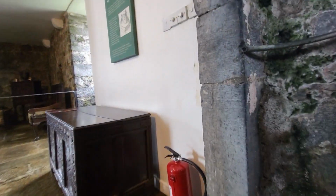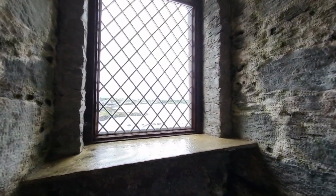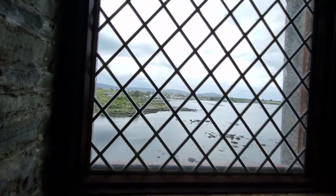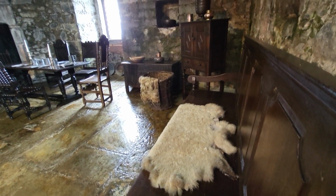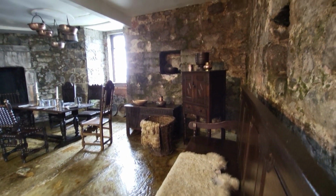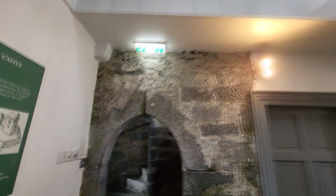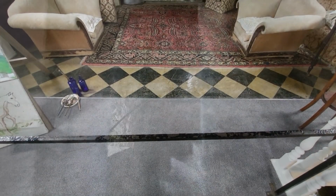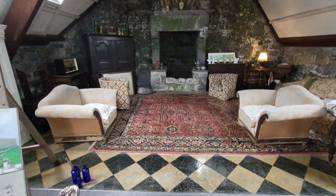One floor higher, there was another room filled with older furniture, and from here you can already see the top. The upper part is filled with more modern furniture, and it seems to be used as some sort of studio.